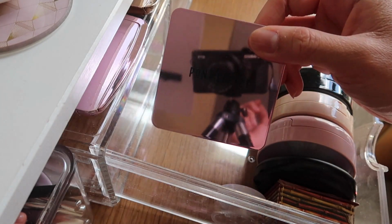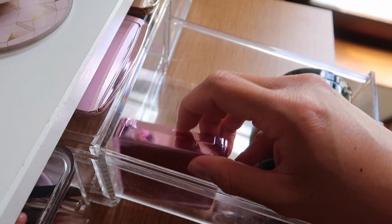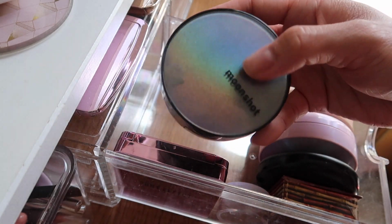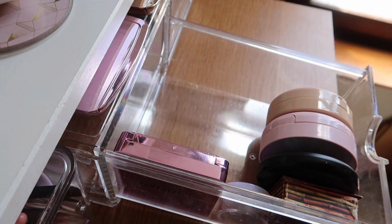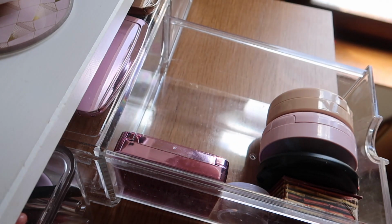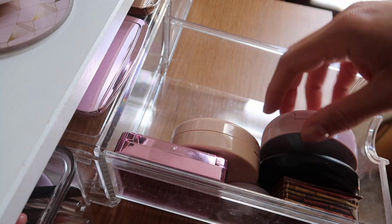This I just recently tried again and I love it with primer, so I'll keep that. Moonshot, I'm not currently using it, so it can go, but I'll keep it for the future because I do love Moonshot. This is my favorite cushion. I will certainly keep that.